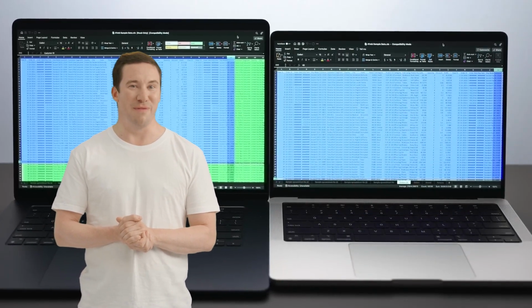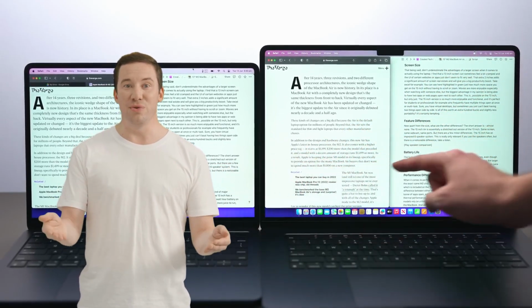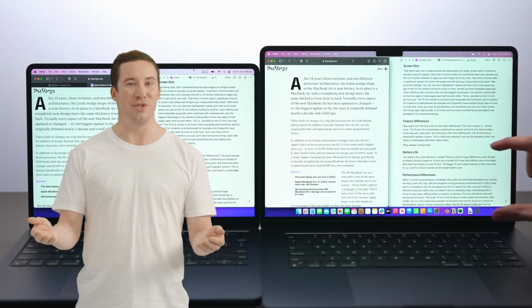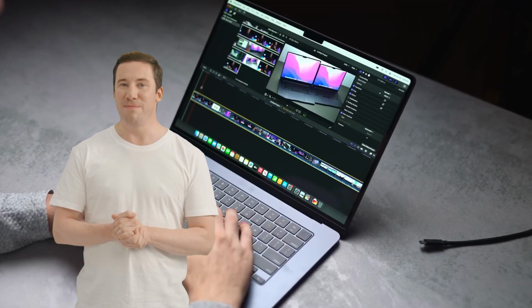Also, if you tend to split view apps and have them side by side, it's much more comfortable on a 15-inch screen as well. Now, are these extra 2 inches really worth the compromise in price and portability when compared to the smaller 13-inch MacBook Air? Well, in my opinion, it is. 13-inch screens can feel really restricted at times, even if you use virtual desktops and switch between them. I'm enjoying the 15-inch screen because it allows more flexibility when I'm working or consuming content.